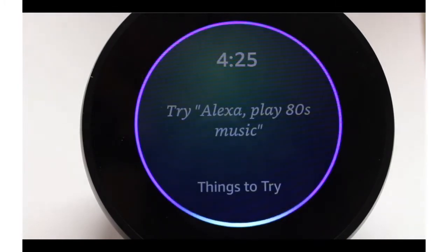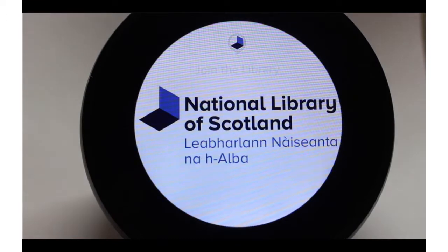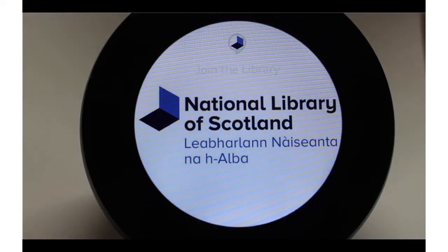Ask the National Library of Scotland, how do I join the library? I'm glad you're interested in joining the National Library of Scotland. To register, please visit www.nls.uk and click on the register button in the top right-hand corner. We look forward to welcoming you soon.